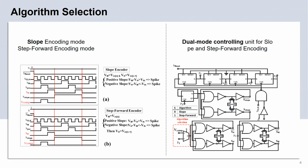The controller, in the right figure, consists of a 45-degree phase delay D-flip-flop ring oscillator, non-overlapping clock generators, and an algorithm selection multiplexer. The non-overlapping clocks control the sampling switch, history path switch, and the slope sign detection choppers. A multiplexer selects the encoding algorithm.